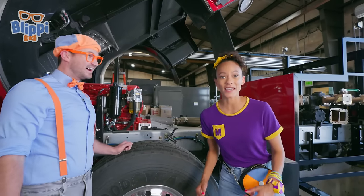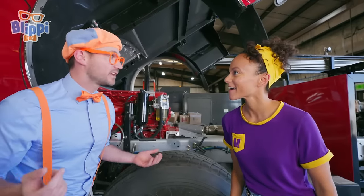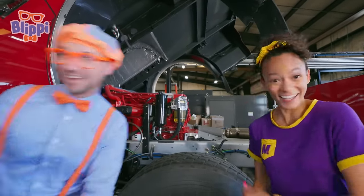It's so cool that we get to see the inside of this truck. Hey, what if we can go see how they build these fire trucks? Yeah, let's go check it out. Come on.